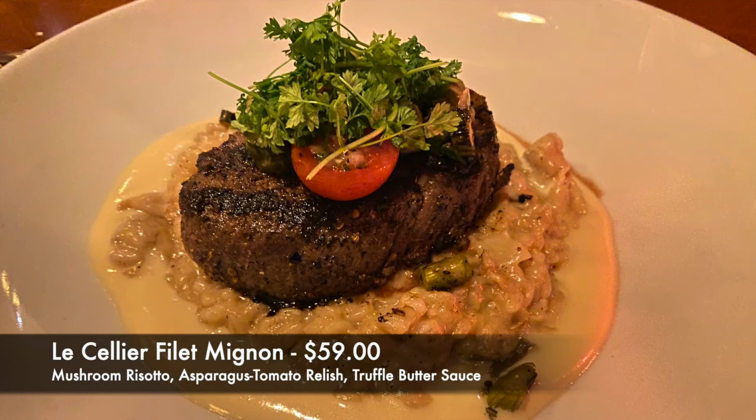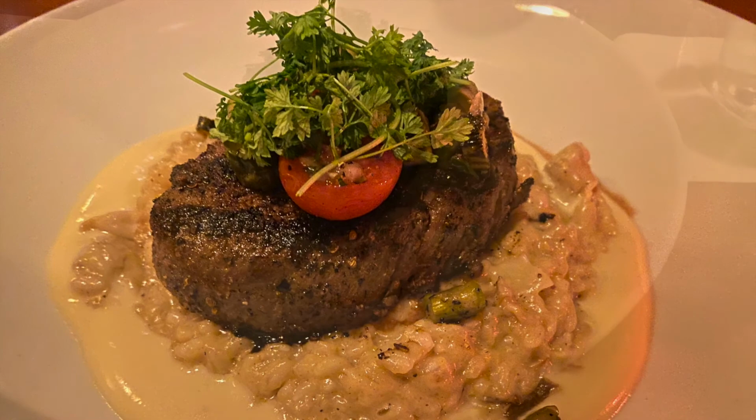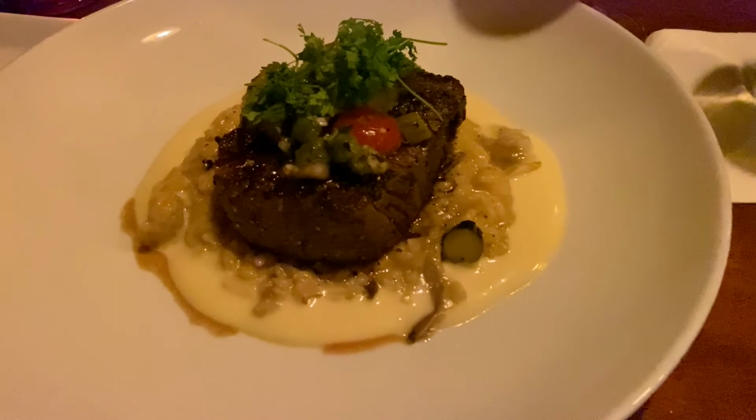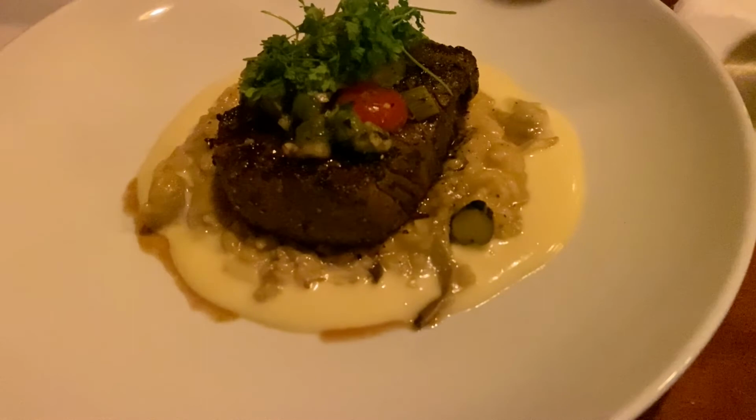Okay, and I got the filet mignon. This is what they're really known for. It's described as a AAA Canadian tenderloin. Comes with a mushroom risotto, asparagus, tomato relish, with a truffle butter sauce. And it looks amazing. Alright, let's take a bite.